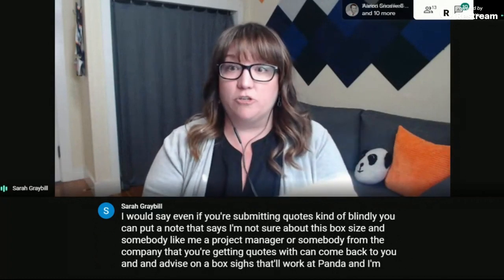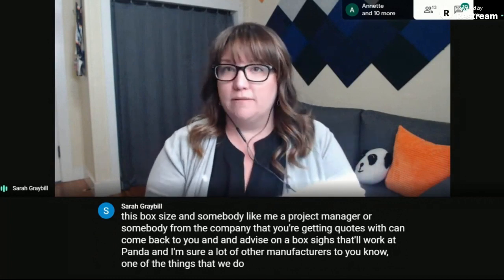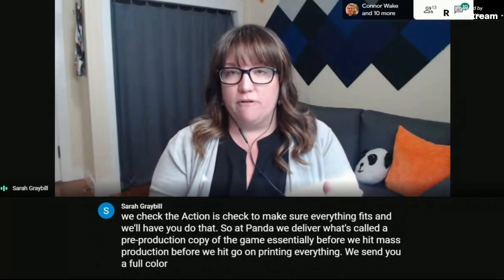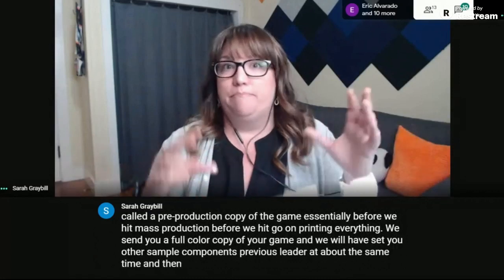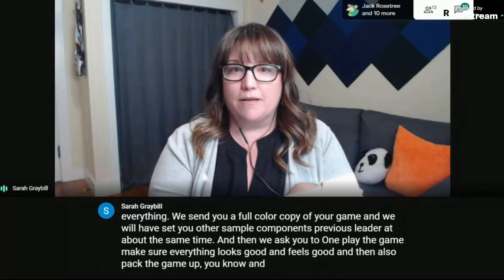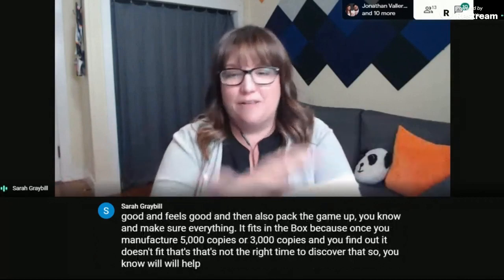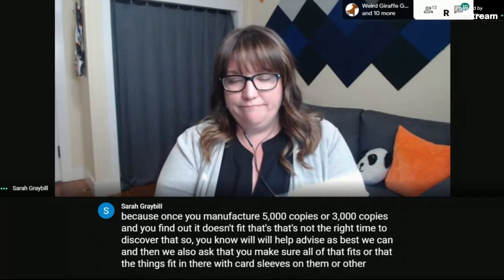At Panda, and I'm sure a lot of other manufacturers too, one of the things that we do when we check the production is check to make sure everything fits, and we'll have you do that. So at Panda, we deliver what's called a pre-production copy of the game. Essentially, before we hit mass production, before we hit go on printing everything, we send you a full color copy of your game. And we will have sent you other sample components previously or at about the same time. And then we ask you to, one, play the game, make sure everything looks good and feels good, and then also pack the game up, and make sure everything fits in the box. Because once you manufacture 5,000 copies or 3,000 copies and you find out it doesn't fit, that's not the right time to discover that. So, we'll help advise as best we can, and then we also ask that you make sure all of that fits, or that the things fit in there with card sleeves on them, or other things like that.